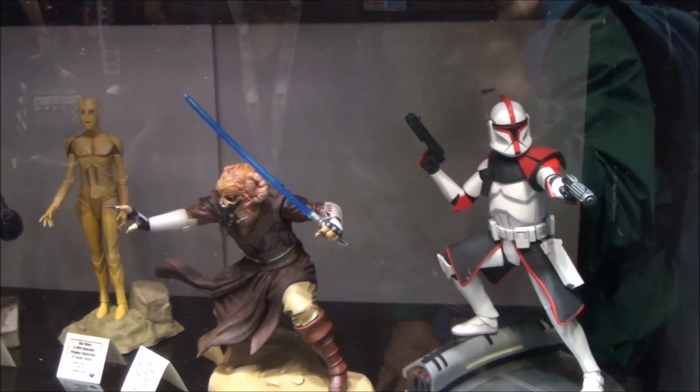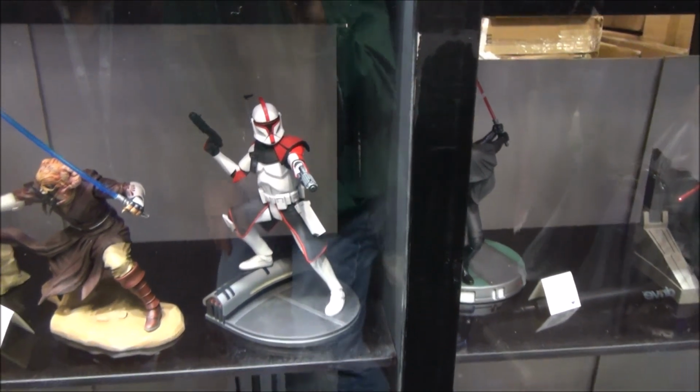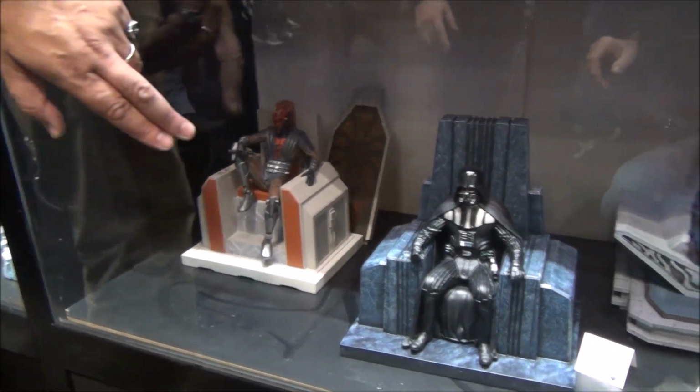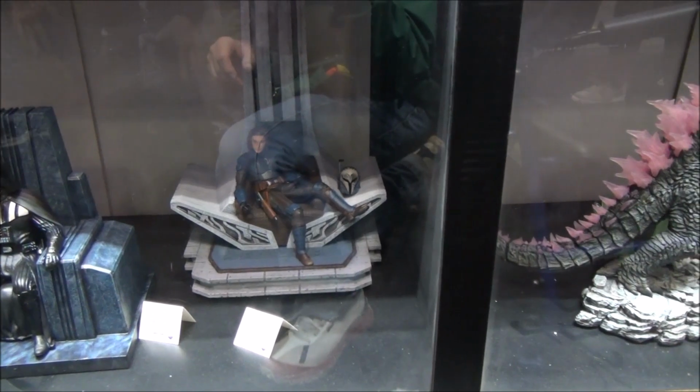We've got Plo Koon, and we're showing off for the first time Captain Fordo. And then down here we've got a new Premier collection of Darth Maul on his throne. And this is Darth Vader on his throne, and we've got Bo-Katan on her throne. These are all 1/7 scale statues.